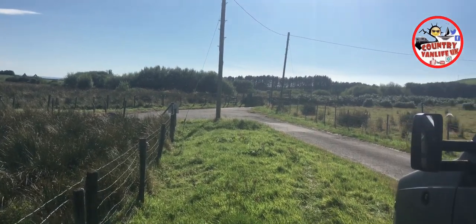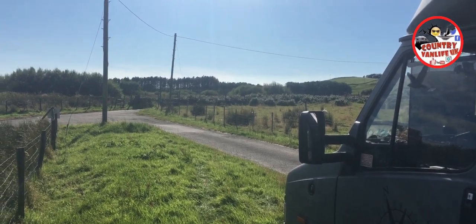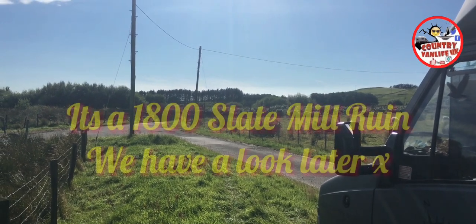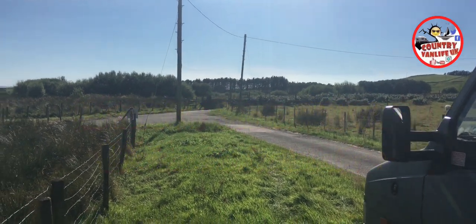And over the back there, about a half an hour walk, there is a four-story, I presume it's early Victorian or it might be even earlier, building. It's just got the walls left. And that looks really fascinating. It's absolutely massive. We'll go and have a look at that as well.